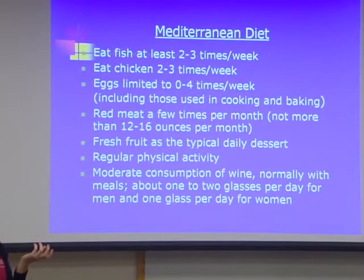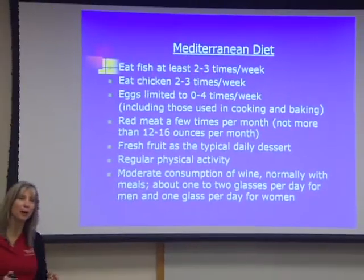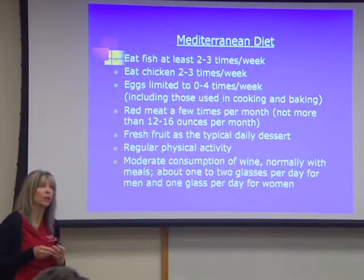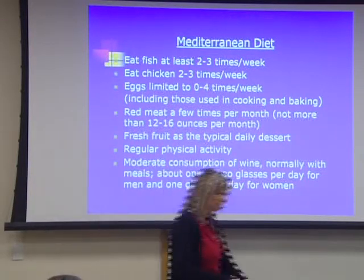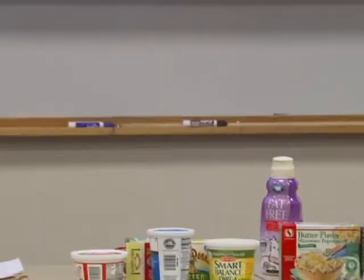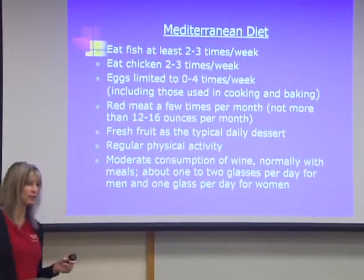So if you go out to Outback and you get a steak, how many ounces is that? Yes, so that would be a month's worth or more. So 12 to 16 ounces a month, that's about 3 to 4 ounces a week. So basically 1 red meat dish a week in this Mediterranean style. And lean meats, so 3 to 4 ounces is about this much or this much. So meat actually is more of a garnish than the centerpiece of the meal.